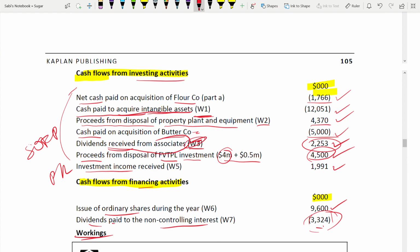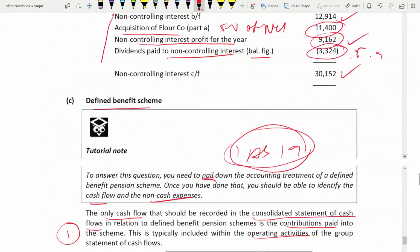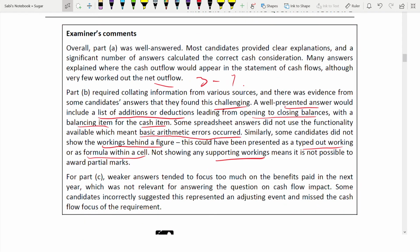Maybe you did the working correctly and the answer is also correct. But how will they know where you got the amount from? So you will not get the full marks. You will only get 1 mark for the right answer. That's it. Most of the marks are in your working, trust me. So you will lose those marks. You have to show it. It's very important. Don't tell me that because we are doing it in Excel, working is not required.